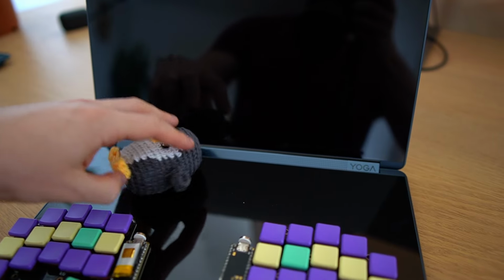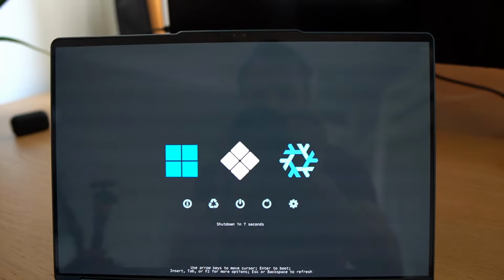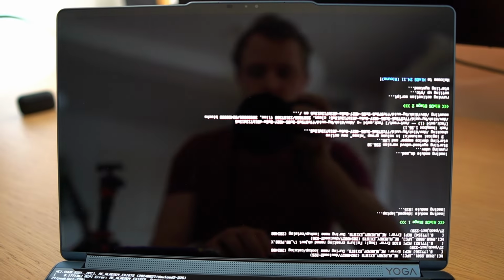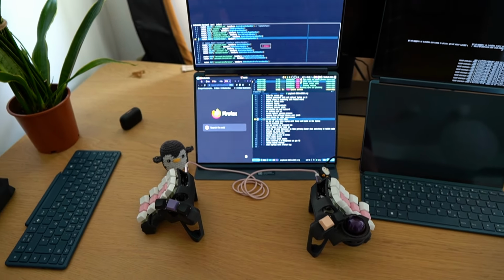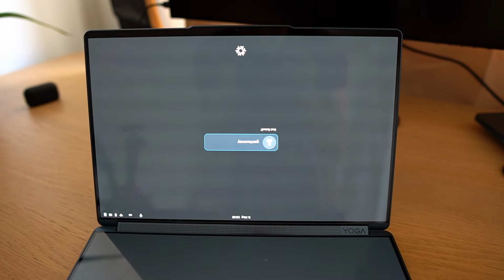Regarding Linux support, I tested with Fedora 42 beta and my main NixOS distribution config I use on the Gen 8 laptop, so I would divide my results in 4 categories. Let's start with what works on both Gen 8 and Gen 10. Both screens actually work with 120 Hz refresh rate. The only issue, the top screen will be upside down, so we have to invert it in settings.